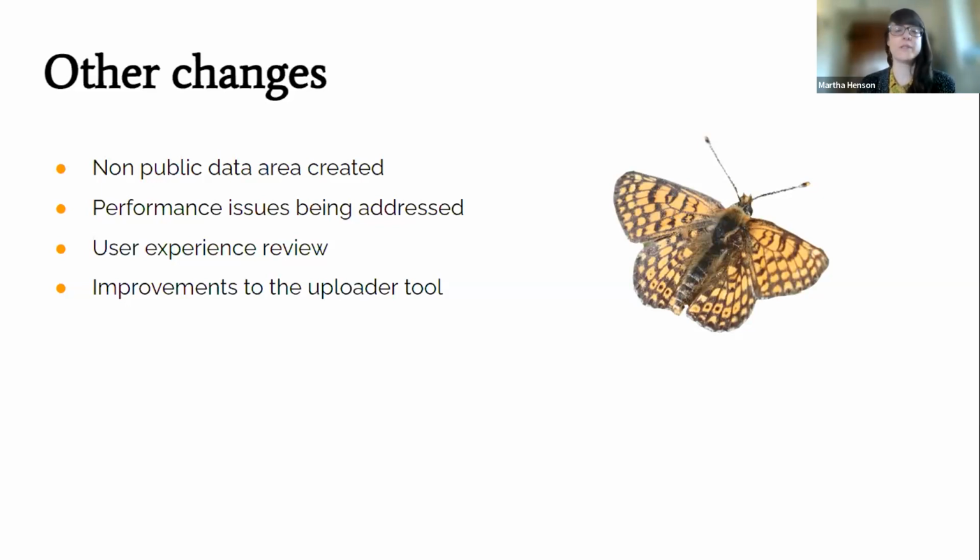Performance issues came up a lot, the speed of iRecord, particularly at certain times of the day. There's already been some work to address that, and some ongoing work that's well recognized within iRecord and UKCEH. We carried out a user experience review with an expert UX designer to look at the way the interface looks and the user journey to see if that could be improved. There have been some really useful suggestions, which are still being worked on and thought about. Some we've decided are out of scope for this, but none of that has been junked. It's all gone into future thinking. And there are also some improvements to the uploader tool based on feedback.